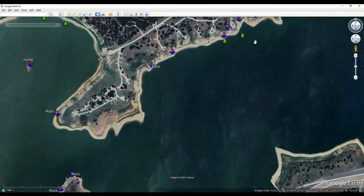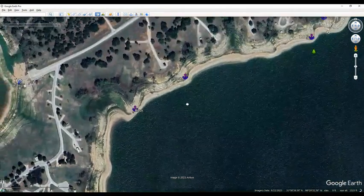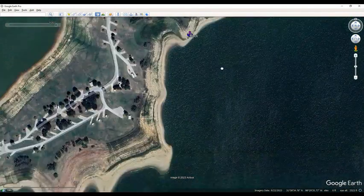I know a lot of you guys are gonna say those are for crappie, but trust me, those things can have bass on them. If there's crappie there, there's bass close by as well. So always look at those. They're not always 100% the greatest places to go look, but I have caught plenty of fish off those Texas Park and Wildlife fish attractors, and I don't crappie fish.